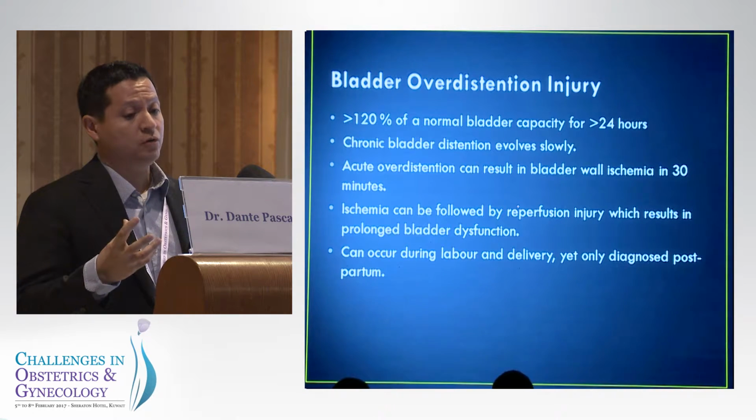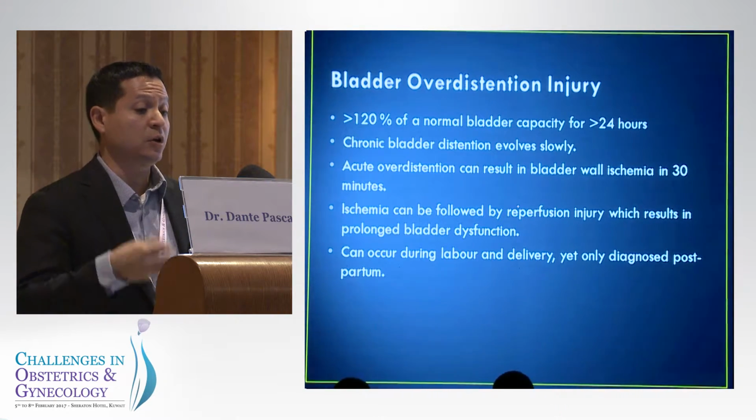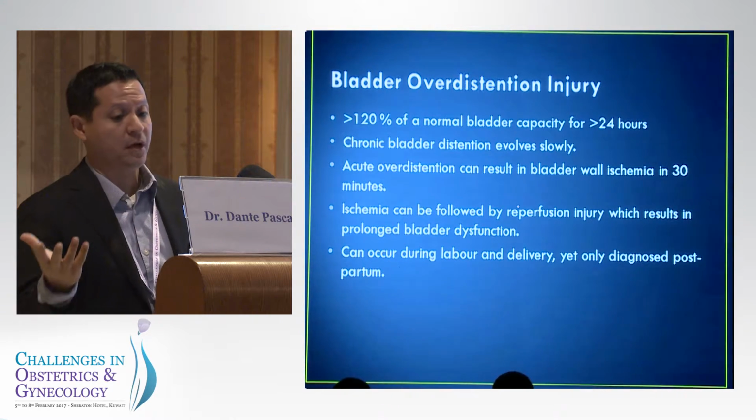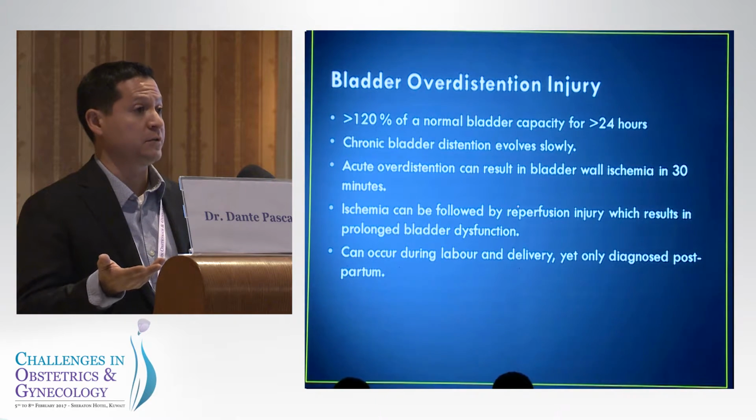However, there can be acute overdistension issues that can result in ischemia and quick perfusion-reperfusion injuries that can result in prolonged bladder dysfunction.